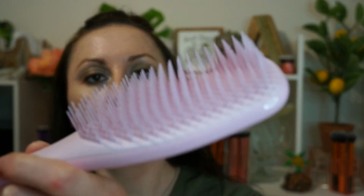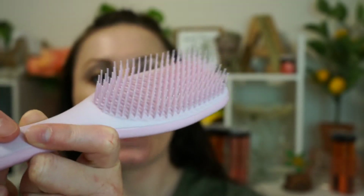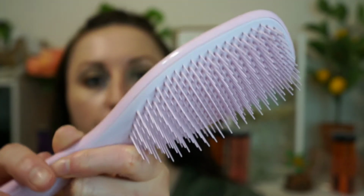The new item, which I bought recently because I couldn't stand my brush, is the Tangle Teezer. What it is, it's a brush which has, let me give you the correct number, 325 unique teeth to untangle every strand of hair quickly and gently, and for all hair types. Now this brush was designed, I believe, by a hair colorist, who realized how painful it is brushing wet hair.